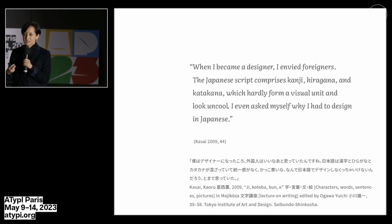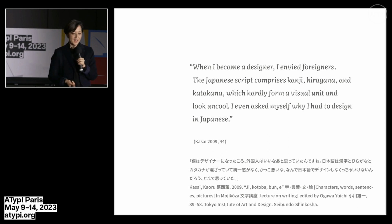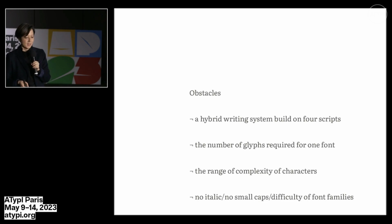And even nowadays, this is continuing. Kasai Kaoru, also a very famous designer, said he found it kind of challenging, but at the same time, he would rather love to do typographic design with Latin letters.